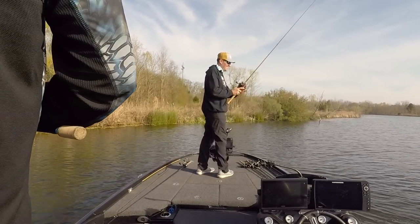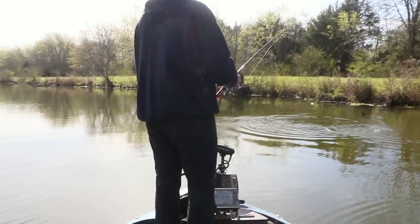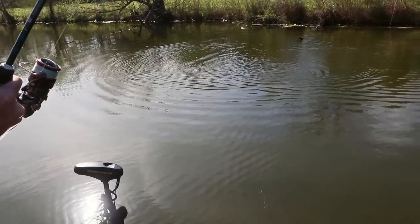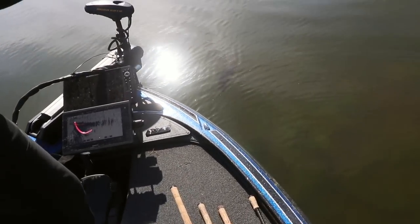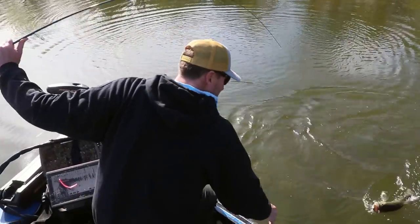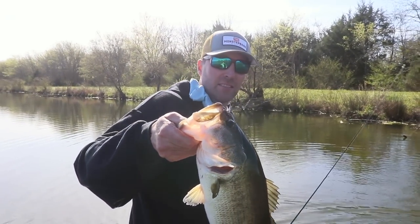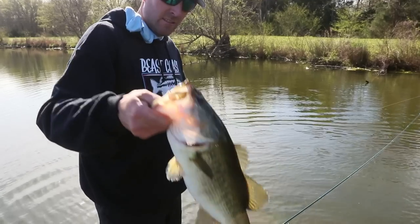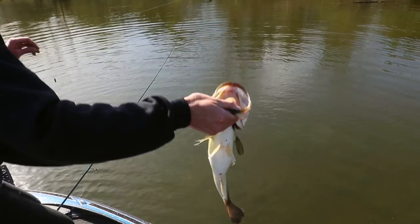That looked like a 10 pounder log. I'm saving that. What you got on, man? Well, we're doing a little sight fishing because some of these big fish moved up, and I threw a little drop shot on this guy, and we got him. Nice. Not as big as we thought, but a good one, nonetheless. It was fun. There we go. I thought he was bigger. Yeah, me too. He looked bigger in the water.